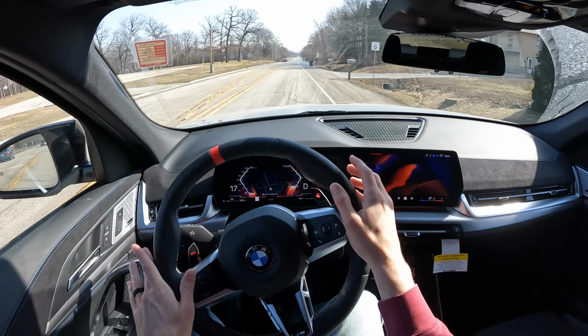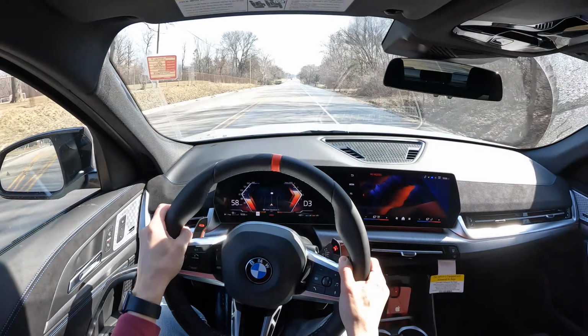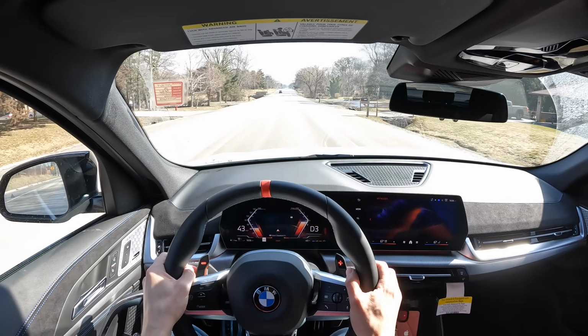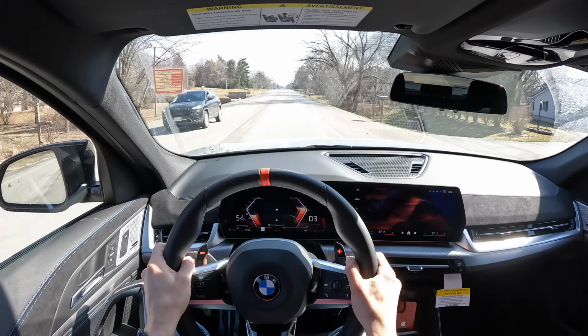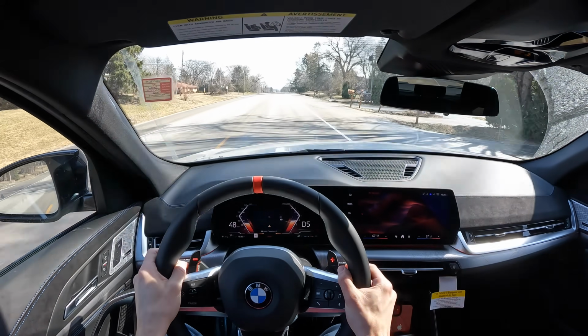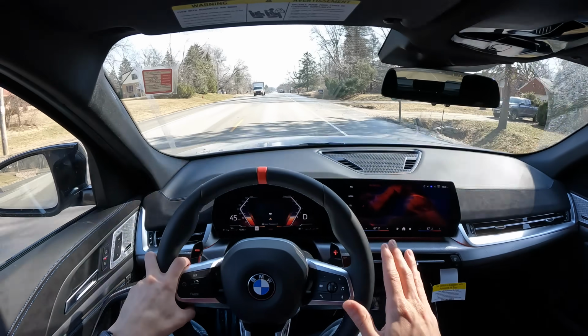Turning radius is incredible. Let's just have it again. Oh. That is pretty fun in an X2. For the money, that's pretty good.